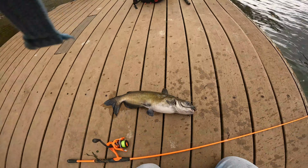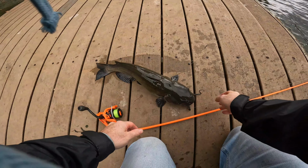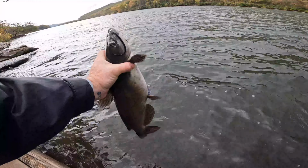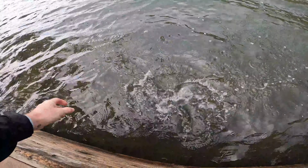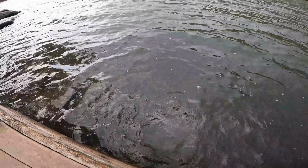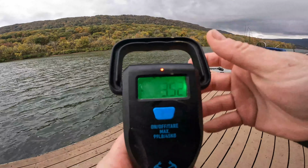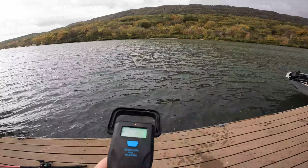Look at that, y'all. 2 catfish and some bass today. I'm gonna snap a picture of this guy. I'm gonna get him back in the water. Have a good day. Y'all too. There we go, y'all. Back to the depths. Well, y'all, it's a 3.5 pound channel. That's a really good eater size.